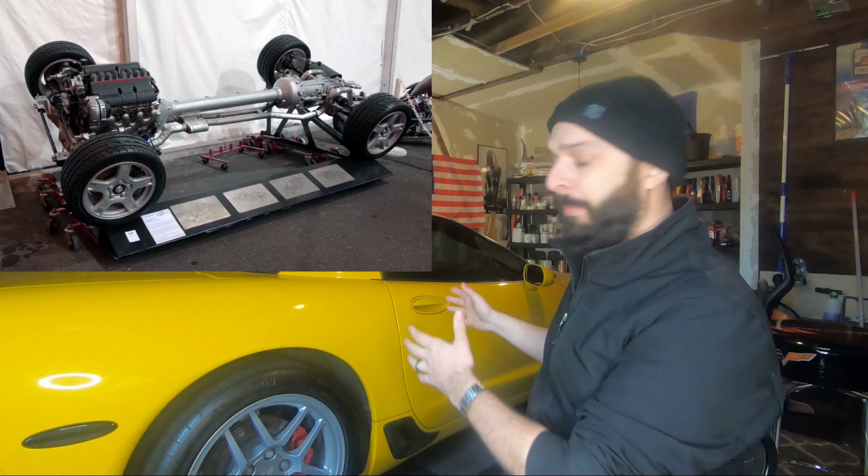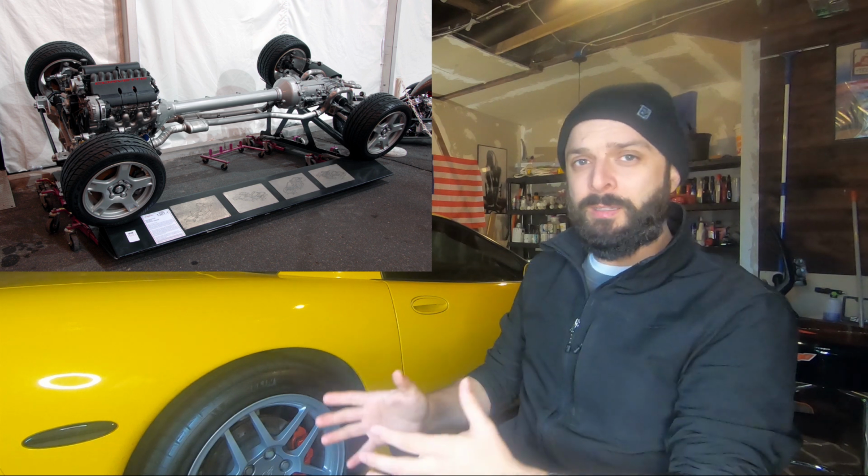Number 14, as we all know, the C5 introduced the transaxle, which pretty much means they took the transmission from behind the engine up front, moved it to the back to mount with the differential for better weight distribution. However, the Corvette team had planned on doing this since 1968. They were just waiting for the right time to do it. So it wasn't like in the early 90s they said, hey, we should try this. They had this coming for a long time, and they were just waiting for technology to catch up.